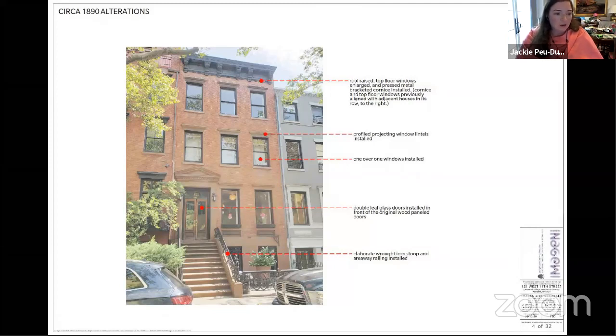In the 1890s, the house underwent significant alterations. The roof was raised so that the top of its facade, where you see the mouse moving, is now taller than the cornice lines of the adjacent row houses. A pressed metal bracketed cornice was installed, consistent with that period at the end of the 19th century. Likewise, profiled projecting lintels were installed, replacing the flat lintels of its original Greek Revival design. 1/1 windows were installed, replacing the original multi-light windows of the early 19th century.